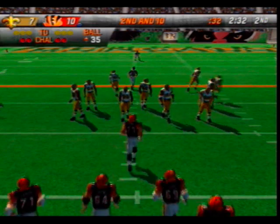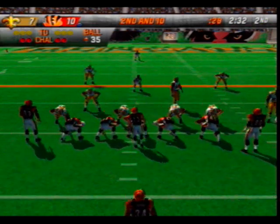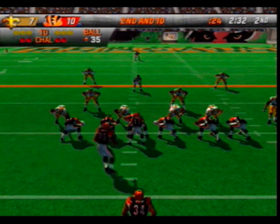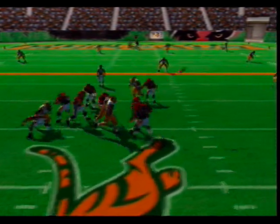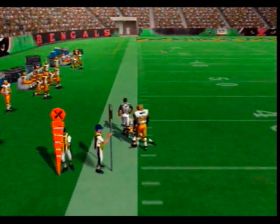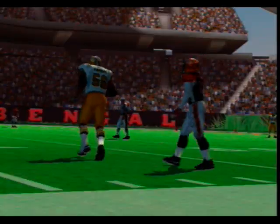Second and 10. Ball on the 35-yard line. Bishop, the lone setback. Trailer sends a man in motion. Closing in, gets the pass off. It's going the other way. The defense just gave them the ball on the takeaway, but then they give it right back.